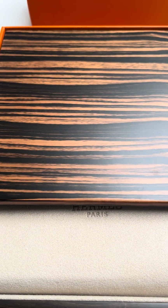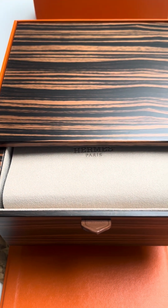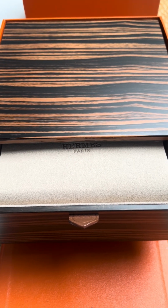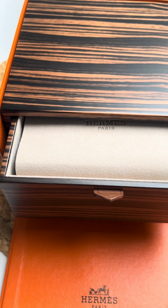Without being an expert in materials or the manufacturing process, this absolutely beats any product box I've ever seen. I know somebody, a very close relative of mine, had a Patek Philippe Nautilus, and the packaging that came in was not as good as this. It was close, but it wasn't even as good as this.